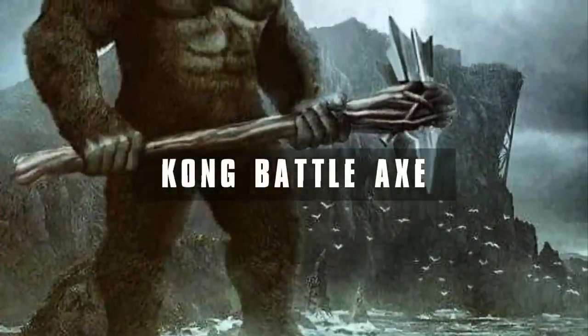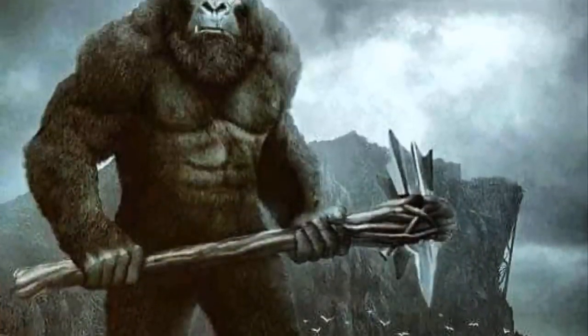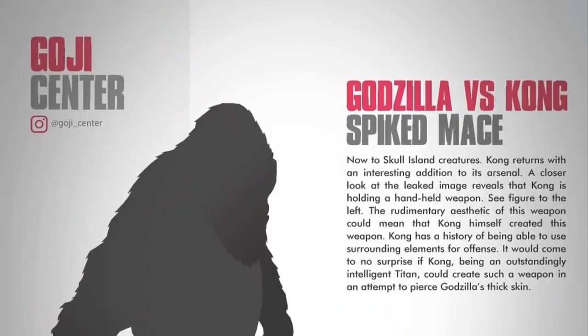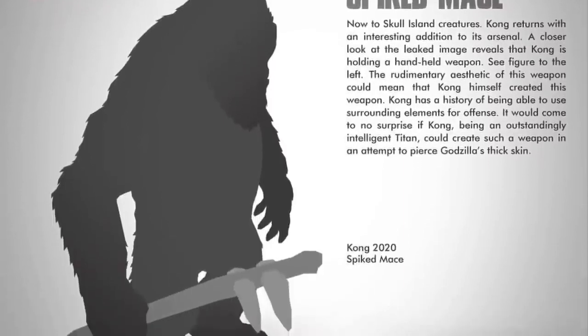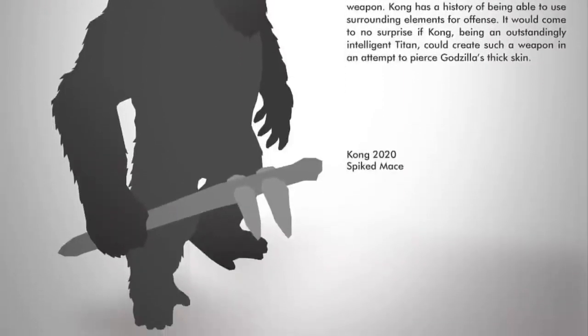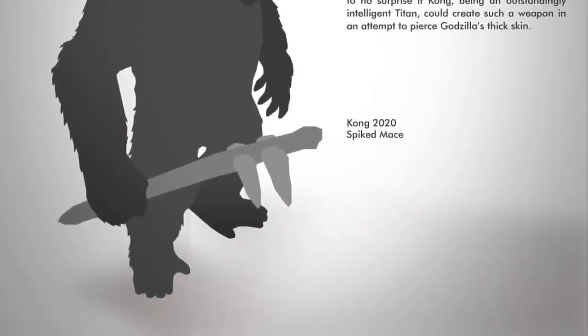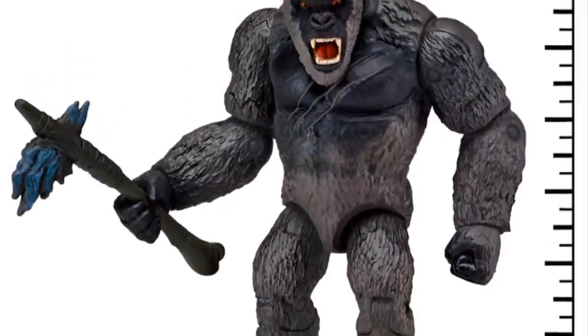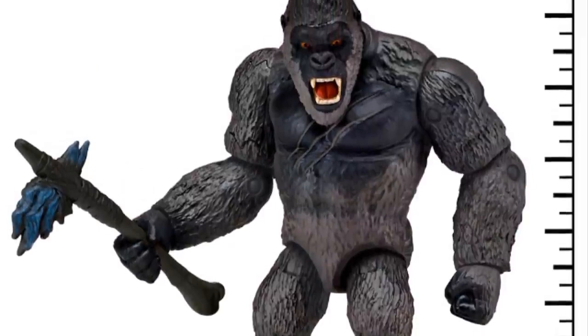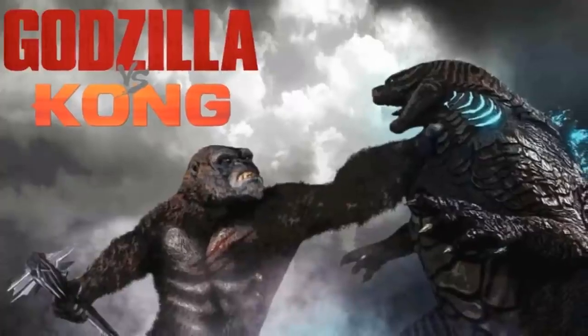Another major update is that Kong will be going into battle Viking style, not just with the beard, but with an axe as well. And if you're wondering what would be durable enough for Kong to use against Godzilla, well, Godzilla. Or at least a part of him. In the leaked toy images, we saw a battle axe with Kong that was fashioned from one of Godzilla's dorsal plates. So what is the significance?